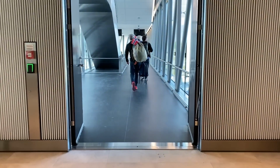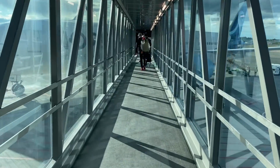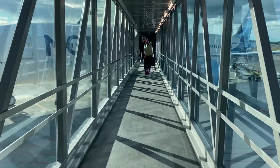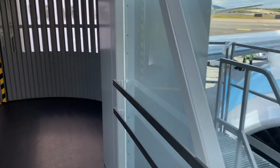I managed to book this flight very last minute for only about $170. This was one of their basic economy tickets that didn't include any extras like seat selection, meals, or checked bags. If I wanted any of those options, I'd need to pay.